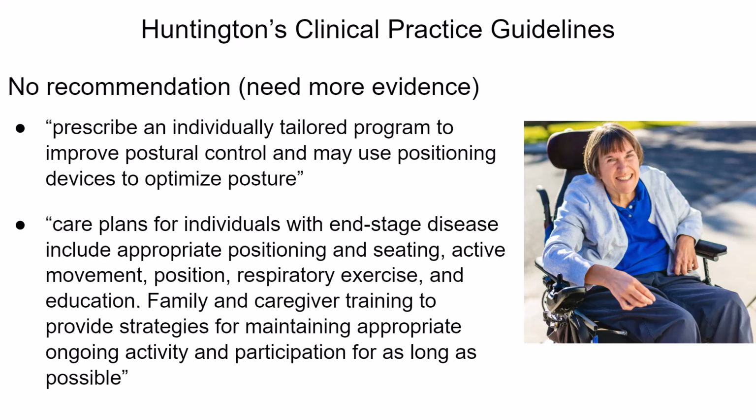Okay, also, they realize that all the care plans for Huntington's patients should be individualized, especially when it comes to end-stage disease. You should be doing some sort of appropriate positioning and seating through wheelchair. Also, any kind of active movement that the person is going to be able to do is going to be recommended. Breathing exercises as well as patient and caregiver education. Okay, you want to be sure that you're training the caregiver to provide strategies for maintaining appropriate activity and participation in whatever that person likes to do for as long as humanly possible.